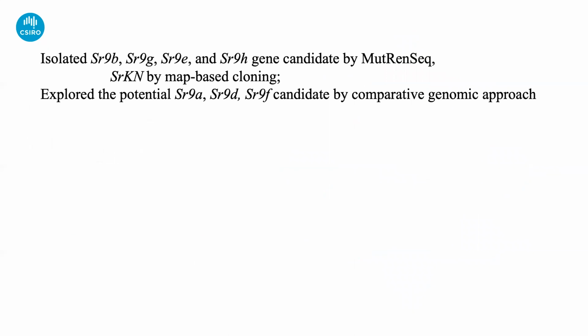Based on these excellent previous works, and taking advantage of all the recently developed bioinformatic approaches and the whole genome sequencing progress in wheat and its relative species, we successfully isolated all the previously reported SR9 alleles. It is a synergistic strategy combining genetic mapping, allele mining, target sequencing enrichment, and exome capture.